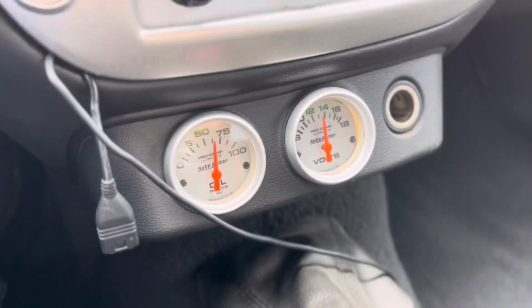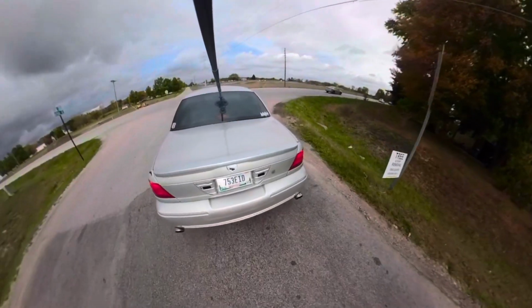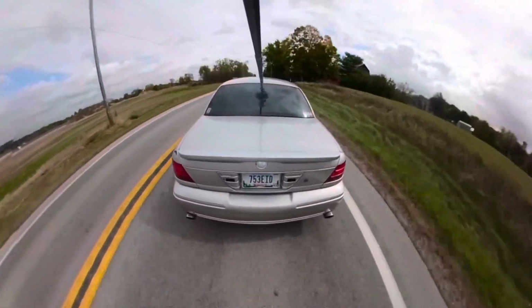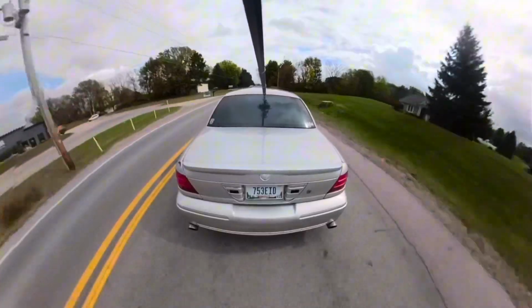Awesome to me is this oil pressure. It carries such good oil pressure, it's insane. Now we're gonna let her sing. Here we go. Moment of truth. Will it do a burnout?